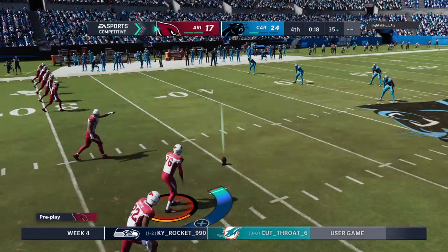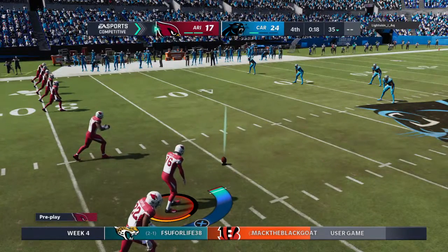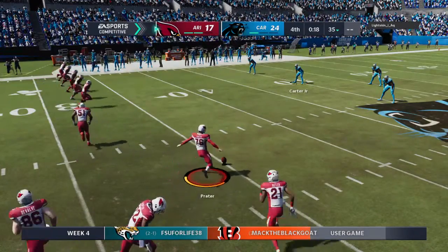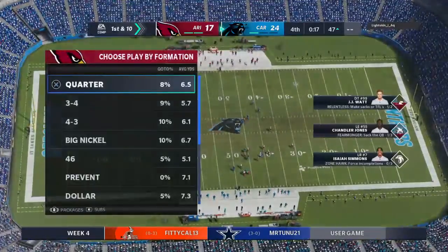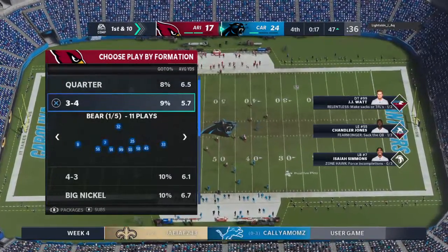So they'll line up for the onside kick. 18 seconds to go. And the Panthers are going to recover here. That should be enough to get them the victory. Fourth quarter, they felt like they needed the football back. Unfortunately, they couldn't get it.